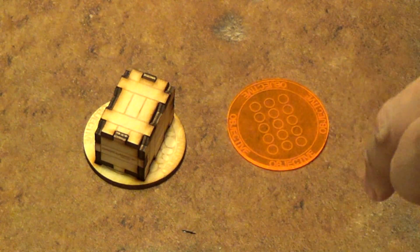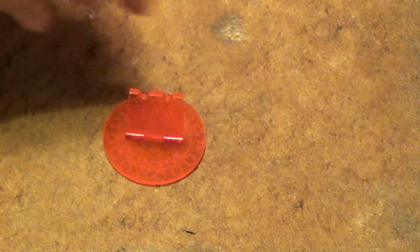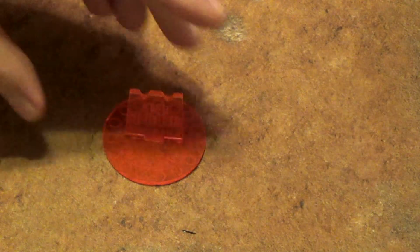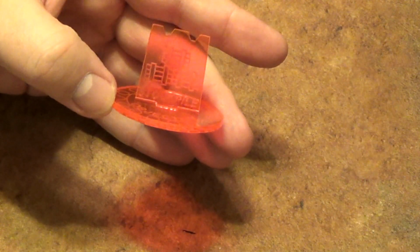So this one's 3D and this one's flat. You said there was a third type? Yes, there is a third type. And the third type is a mix of the two. It's a mix of the acrylic. Well, it's all acrylic, but it's a mix of the flat and the 3D.